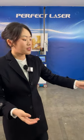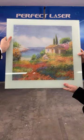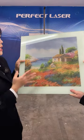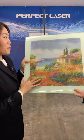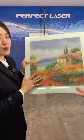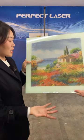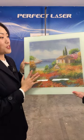But this time we'll show you how we print it on the glass. Wow, can you see that clearly? Yeah, it's a smaller glass material. Actually, in my memory, I didn't see this kind of painting before because I didn't know about the techniques. But when I really got in touch with the wall printers, I finally knew that we can actually make the paintings on the glass. I think glass is a kind of non-absorbent material, right?